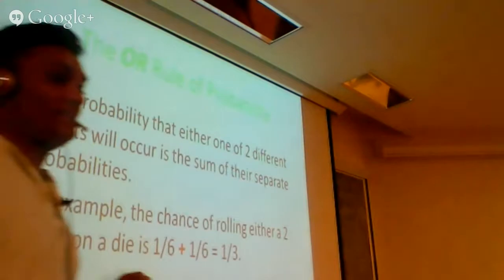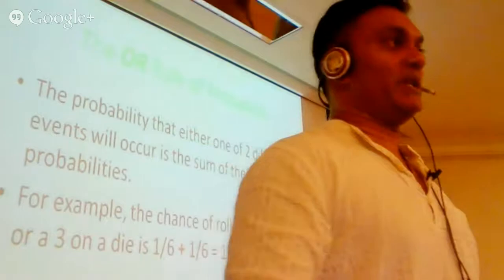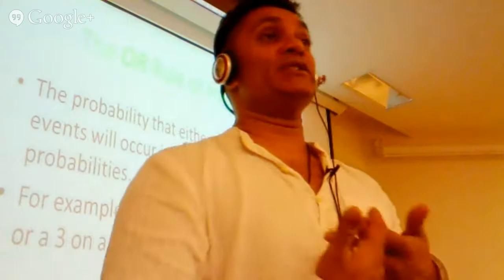Okay. Now, there are some Boolean operators we're going to apply. Boolean operators are words like and, or, and not. You're used to using these in your search parameters on Google or in PubMed.